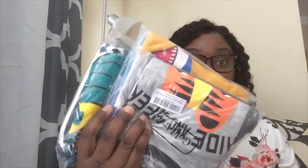So I'm just opening the package. Let me just use this. Super excited. Okay, so I'm going to tell you guys how I like the outfits and everything. This is four outfits right here. Alright, this is the first one.